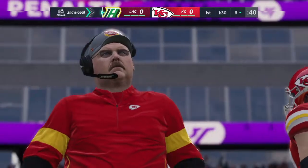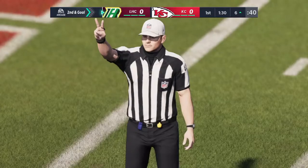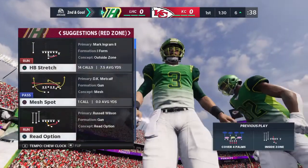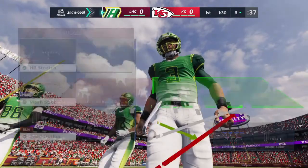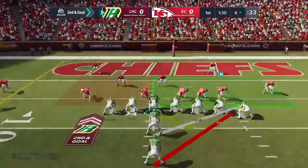And that'll be accepted, of course, and that moves him back 5. Still second down. Can't afford another delay here as they come up again on second and goal.